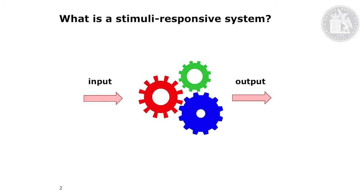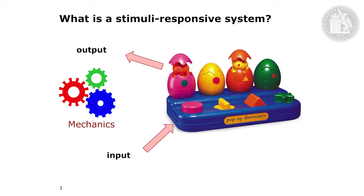Now, when I talk about a stimuli-responsive system, I mean a system where there's an input, which leads to an output that's not a direct consequence of that input. In between, there's some sort of machinery that converts the input to the output. And this is best explained, perhaps, with some examples. So let's take quite a simple one. This is probably where we teach children about stimuli-responsive systems.